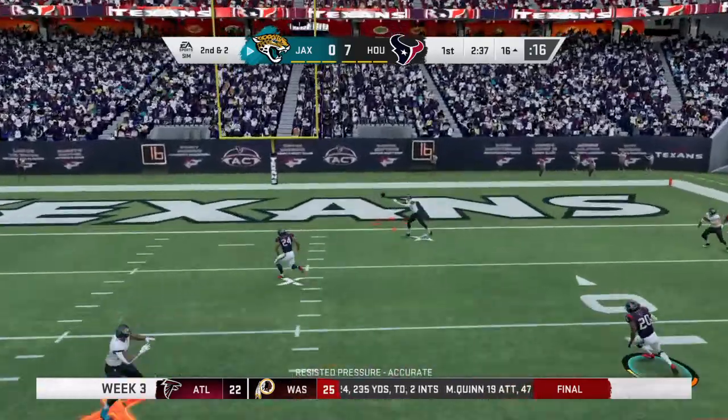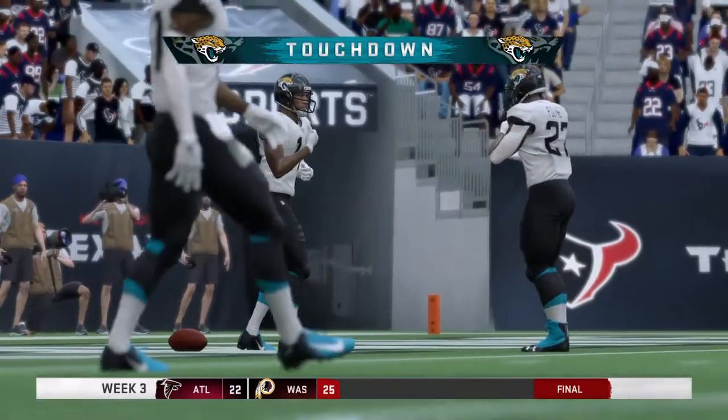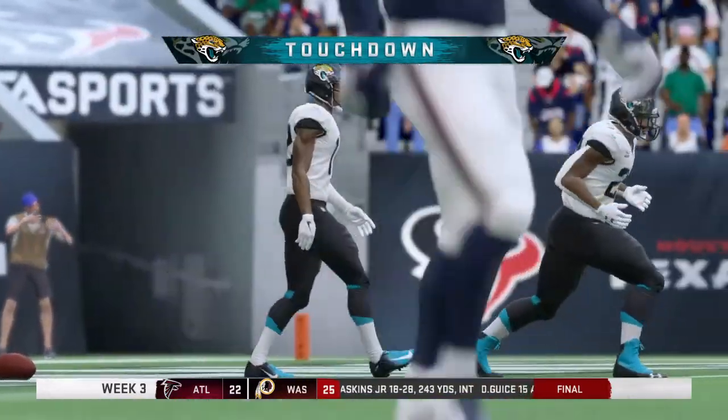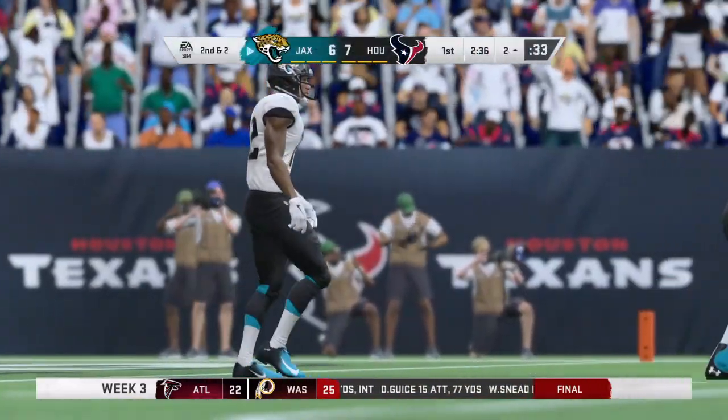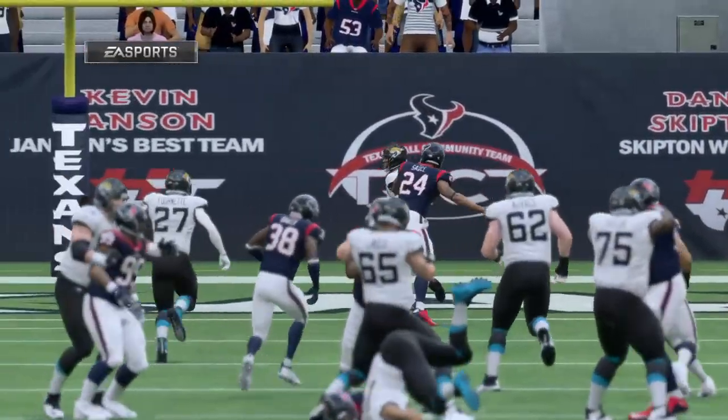Here's Minshew. And he will get this into the end zone for a Jaguar touchdown. D.D. Westbrook, his 2nd touchdown on the season, as his guys are on the board here in this 1st quarter.